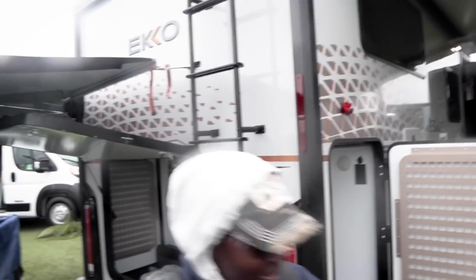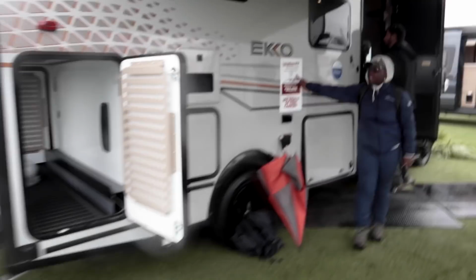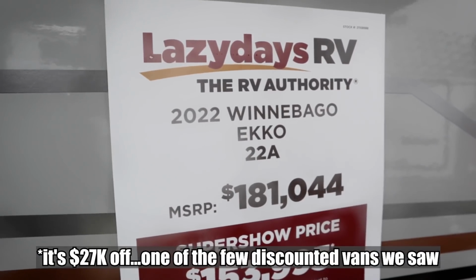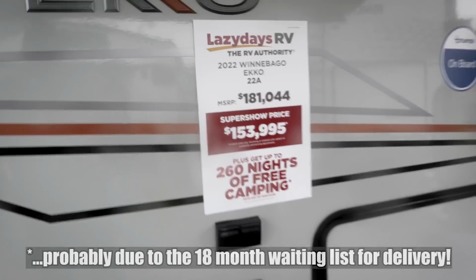Okay, so I think there's someone looking at this one here, so we'll keep going around the outside. This particular one is more of a clean type of thing, because you have such high-end finishes in there.